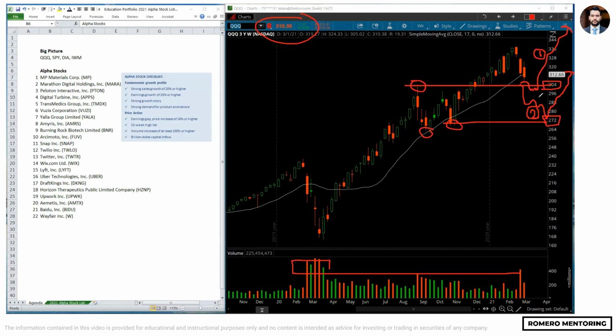How would I execute this? If scenario number one occurs, where we get a temporary bounce or support at the 300 range for the QQQ, I'm going to start to look at these stocks that I have listed right here on my list, to start nibbling some and then perhaps riding the next wave to the upside.